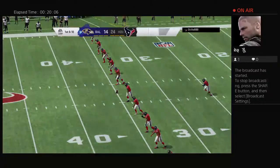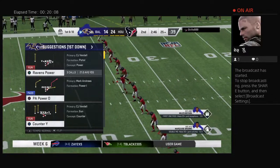The Ravens take over. Here we go. 25-yard line.